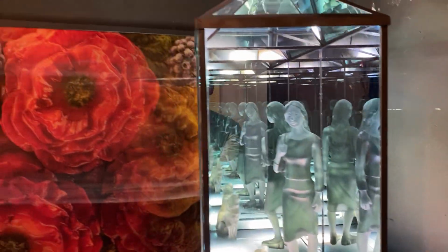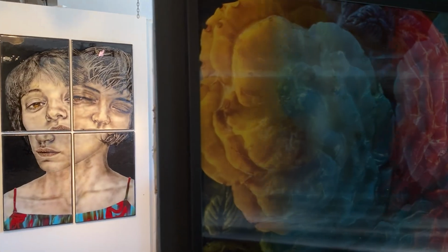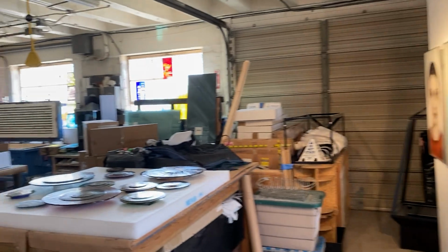And the piece next to it is one of your lenticulars. A lenticular there. So it's always shifting its imagery as you walk around it, so it's always a different feel. Yep. I'll give you a look at the rest of the gallery.